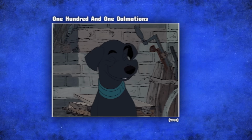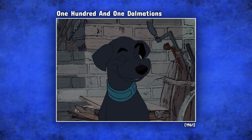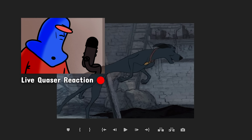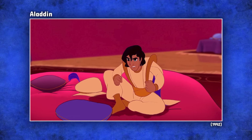He's just kind of like a happy dog from 101 Dalmatians, except not even a Dalmatian. Kind of confused about that one. That is an idea. That is an idea. I don't like his voice either. Next up is Aladdin, which would look good if his eye wasn't all like that. This is clearly the beginning of a smear frame, but it's not even a funny one.